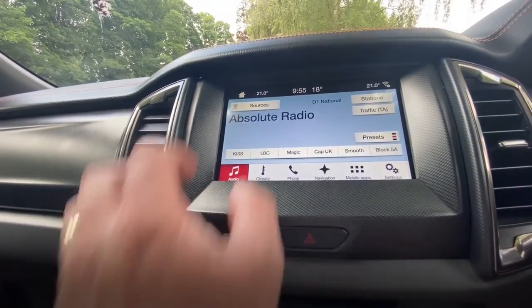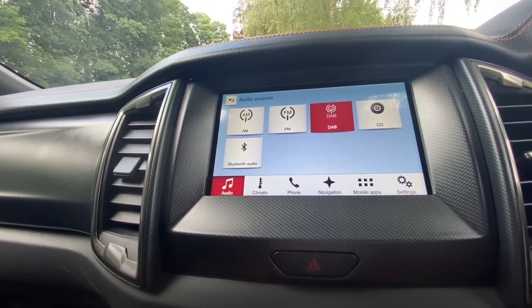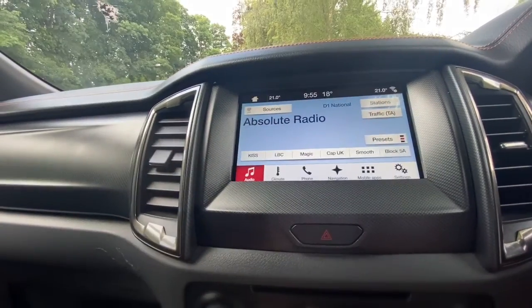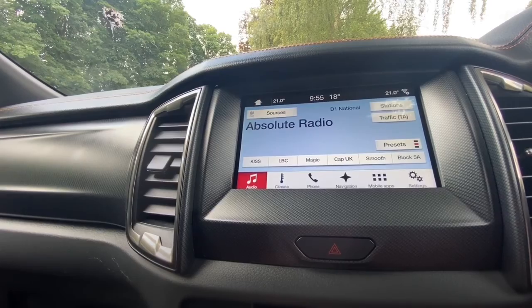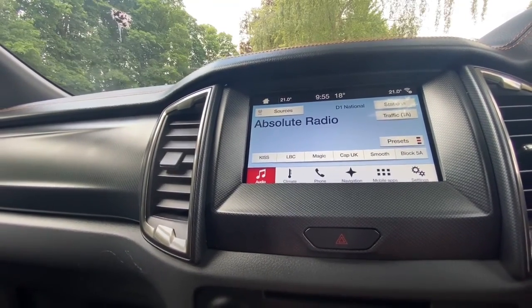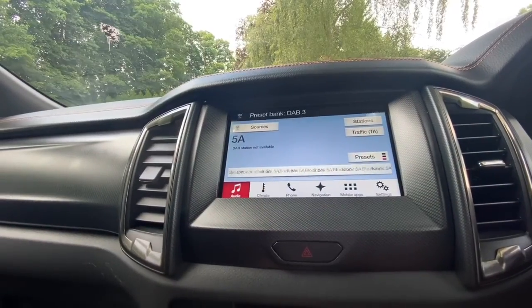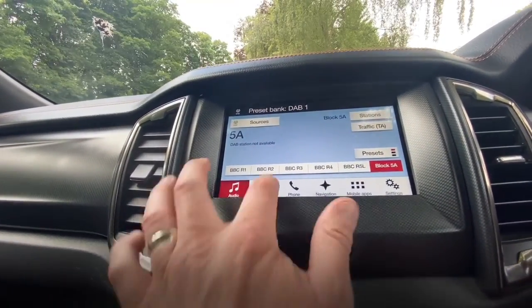Click on audio, you click on sources, you can see what you've got to use. Your Bluetooth audio, AM, FM, DAB, and your CD player of course as well. If you click on DAB, you get a pre-populated list which is local to you, and obviously you can change that for whatever you want really, but they're the ones that are on there at the minute on the presets, and you've got different sets for that. So 3 different blocks, so lots and lots of different options.